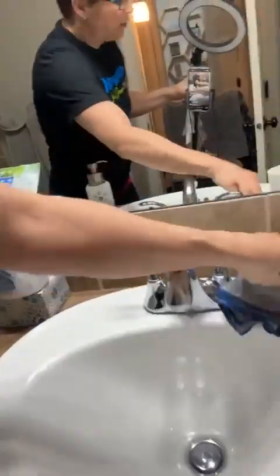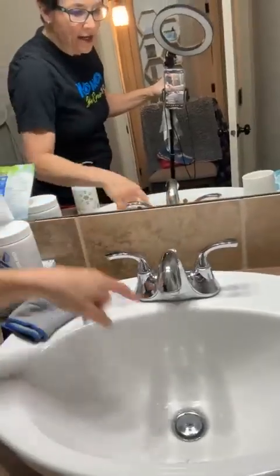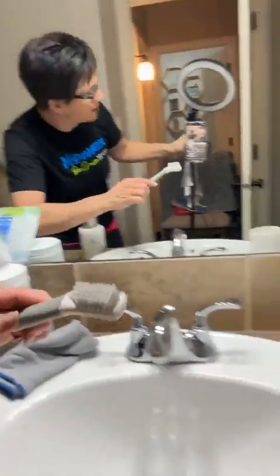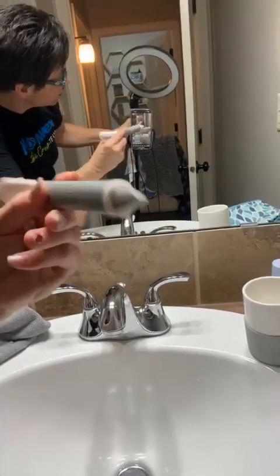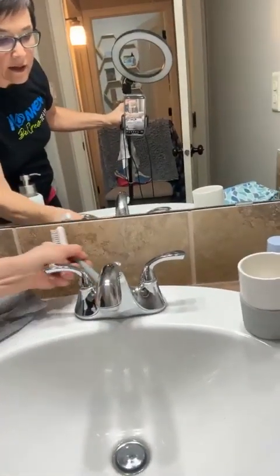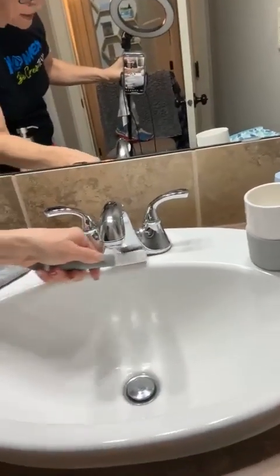I get in here. You know what's really handy for these tap areas? Do you ever get that crud buildup here? Let me find you this amazing thing. Now, some of you guys might use toothbrushes, but check out this. Super hard bristles, and this little rubber end is perfect for getting in here. Now, you want to go behind and around, and you can just scrub in there if that makes sense.